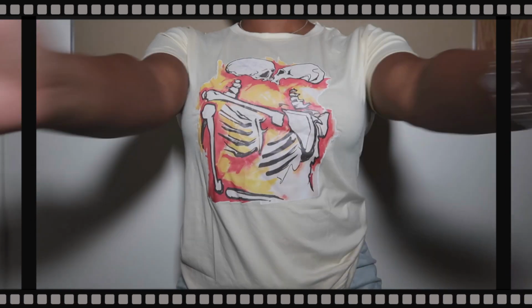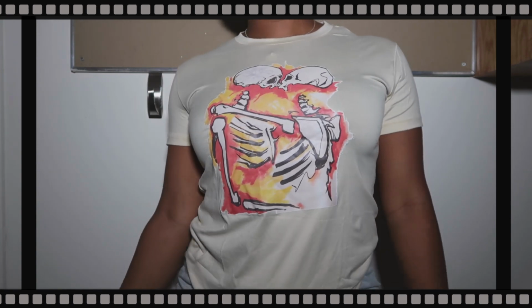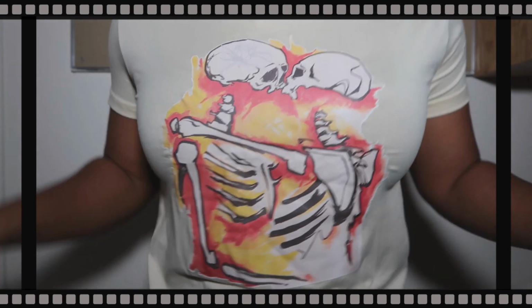It is made out of a soft, stretchy material, so it is not made out of cotton, which I'm kind of disappointed about because I like my graphic tees to be made out of cotton, and this one is definitely not. So it's giving sleep shirt for me, or just a really dressed down shirt, but it is still super duper cute.